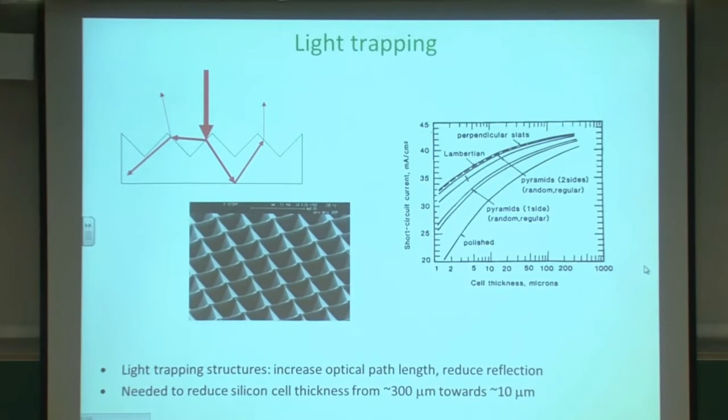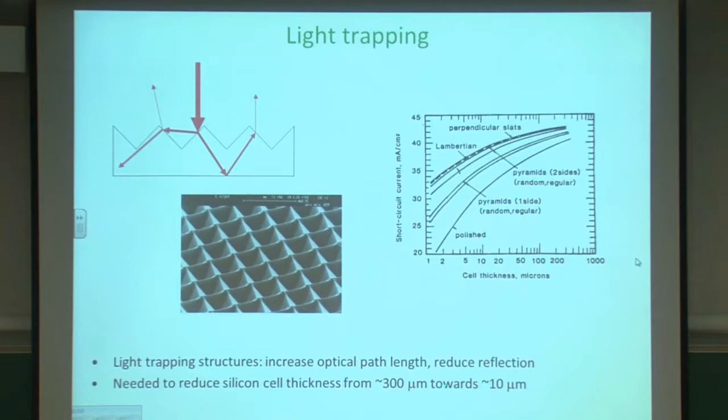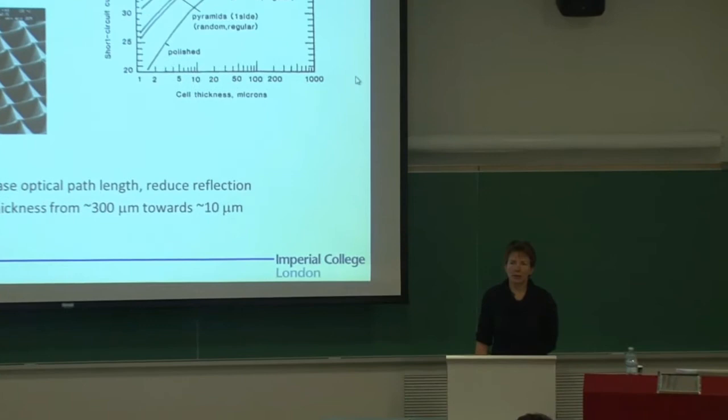When you get down to thinner materials, in the case of thin film materials, you're talking about device thicknesses of typically 10 microns, and with thin film silicon, the holy grail would be to get towards devices that are some tens of microns thick. Then it becomes less practical to have structures like that on the surface because they become large compared to the thickness of the solar cell.